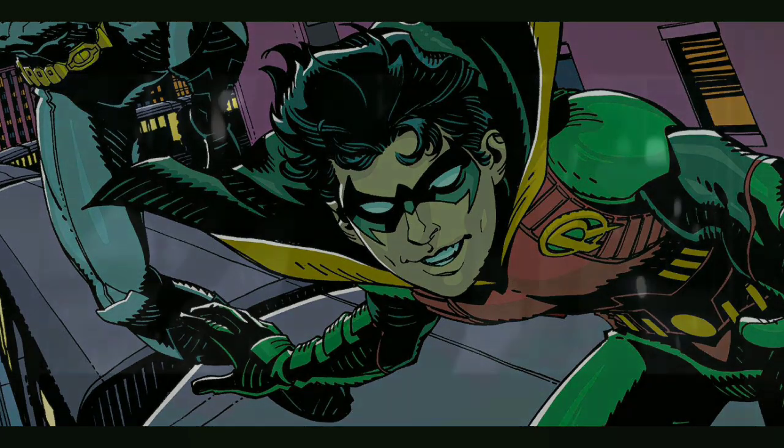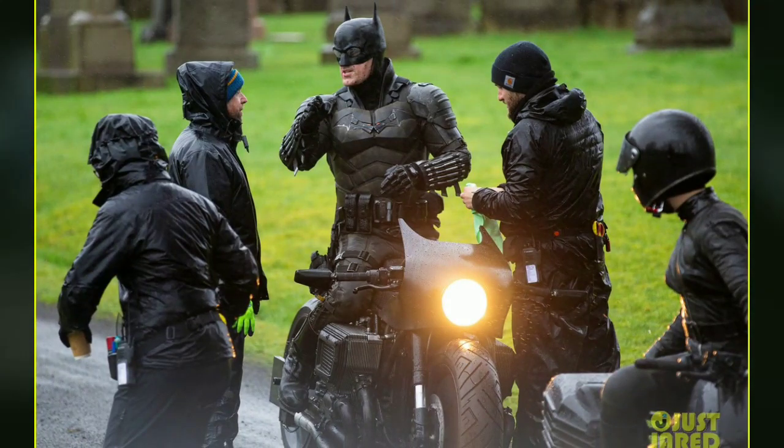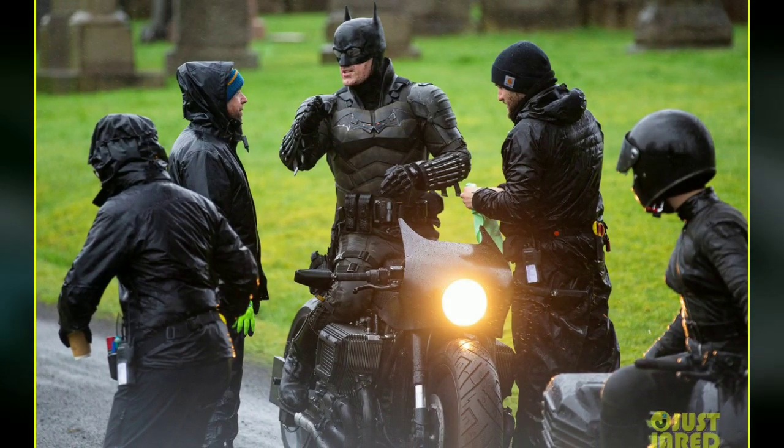So, I'm really enjoying the way this is looking so far. I really am. I'm hopeful. I hate to be hopeful because I've been disappointed so many times. But I'm hopeful. I hope this turns out good. I'll give Pattinson a chance. At this point, I actually really can't wait to see this.